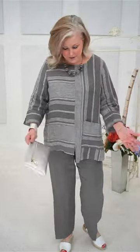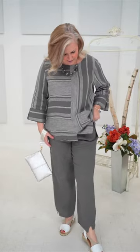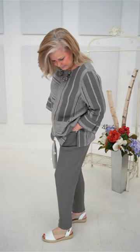Super comfortable. So this is just a pant, sold separately. It's a pant with a nice little pocket here, a stretch waistband, comfy. It's flat in front, but elastic in the back, so that's kind of magical. And a little slit on the bottom, kind of a high-low, because one side's a little shorter than the other side.